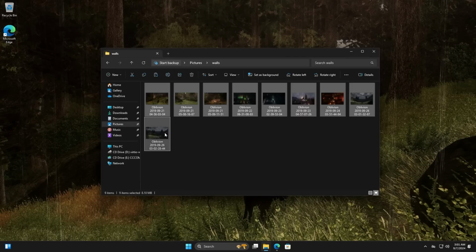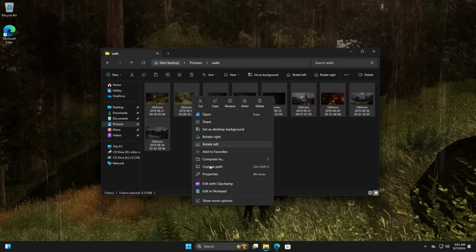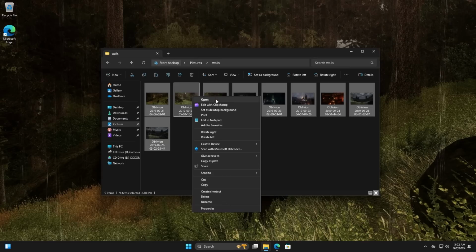I have a gripe though, because I don't like the regular right-click menu. They have added stuff to this, but there's still key things missing. Like I don't have send to here. I mean, this is really handy up here at the top. Cut, copy, all this stuff is handy, but I still need to click more options, and then it shifts to a totally different style, and that's where I get my send to, which I use all the time. And here, I don't have that option anymore.